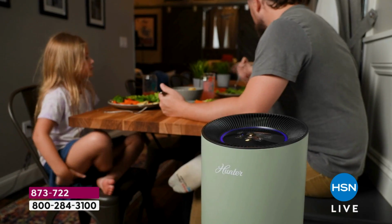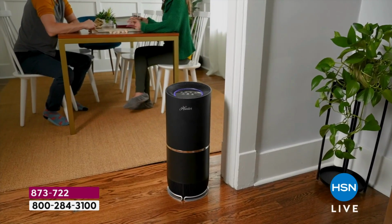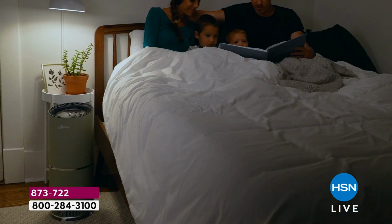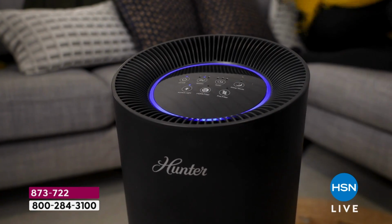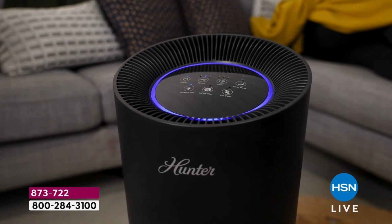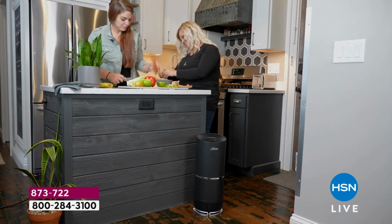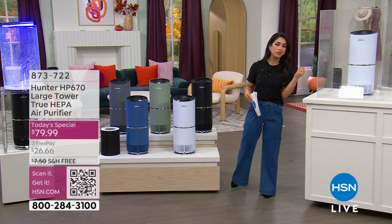This is the HP670. So when I talk about the best features, first of all, it's sleek. It is not too large. It looks beautiful in your home, but you also get 360-degree air intake. That means you don't have to point it or direct it. We're talking about all the way around. It is cleaning your air. You've got the smart filter indicator light as to when you need to clean that filter and replace it. You also got a timer.